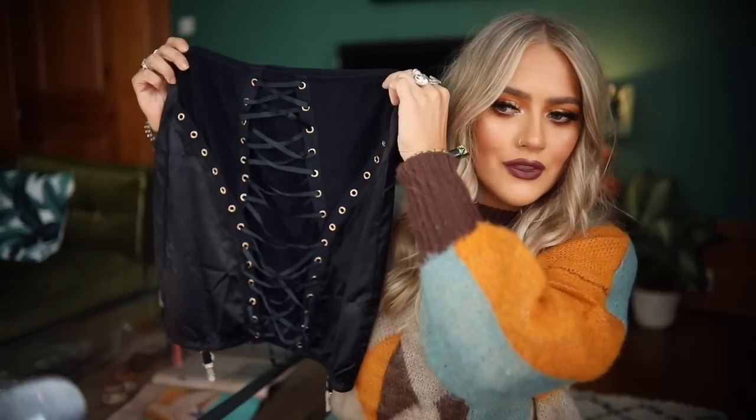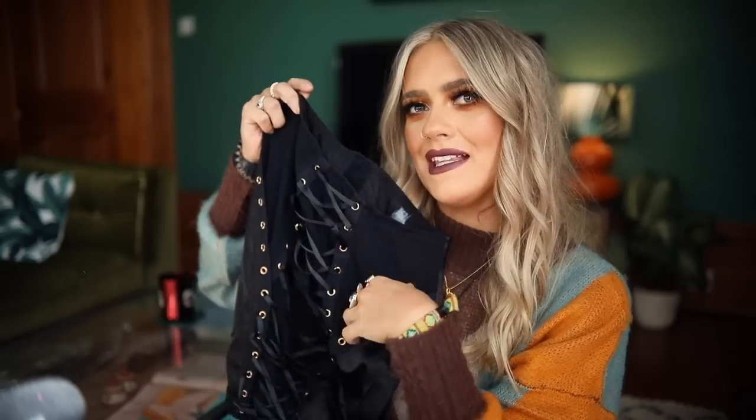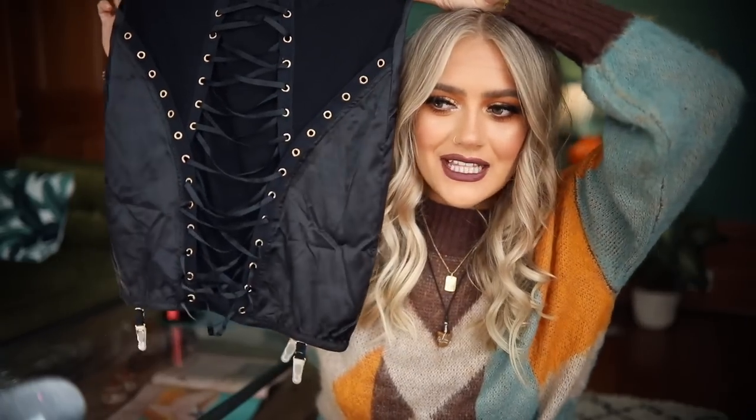I saw this. So hers was nude. Hers was more Lydia. Mine's more me, more black. It's this gorgeous corset style skirt. The stocking clips as well, which I really like. I don't actually think I'd wear stockings with it. I think it's a step too far for me, but I like that they're there. I think it's really cool.